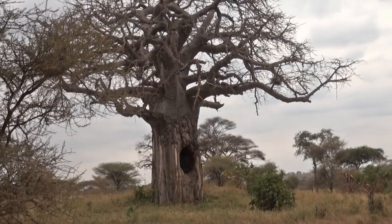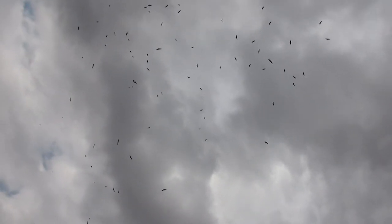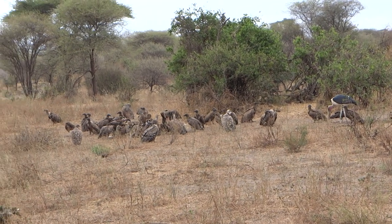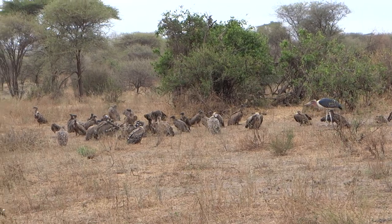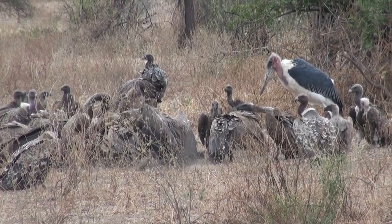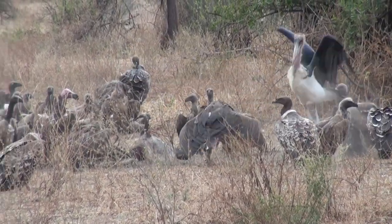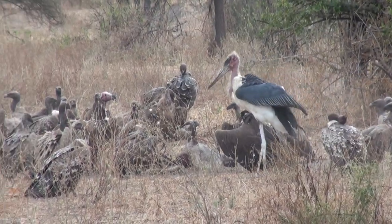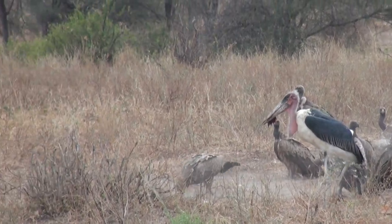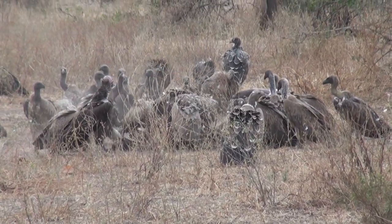Vultures are circling overhead. This means it's only a matter of time before they descend on an unfortunate corpse. Here we have a wildebeest being eaten by several white-headed vultures. Notice that there is one marabou stork trying to cut in on the feast. The vultures posture for their position and try to run off the stork, but to no avail. Notice the stork's food pouch expanding as he eats. This is where the pecking order came from.